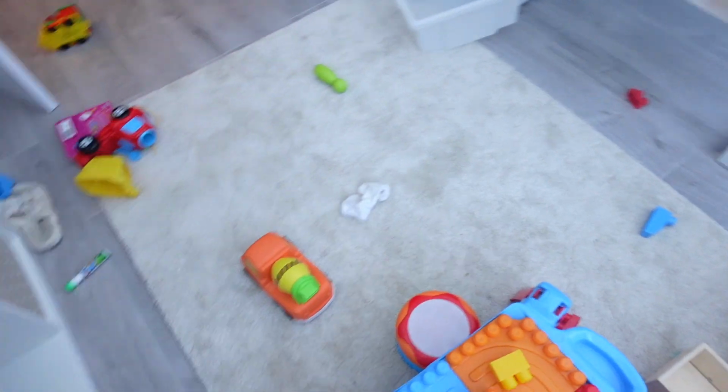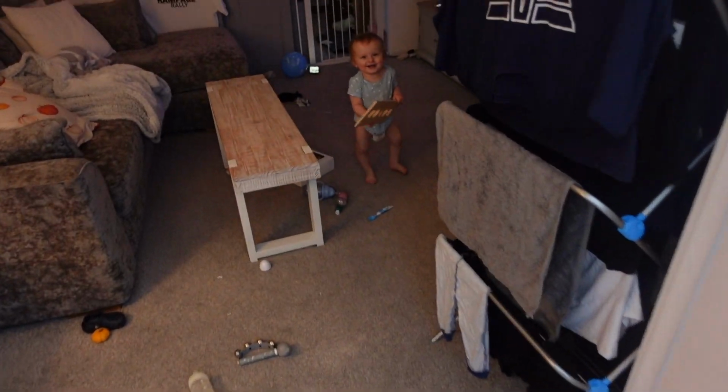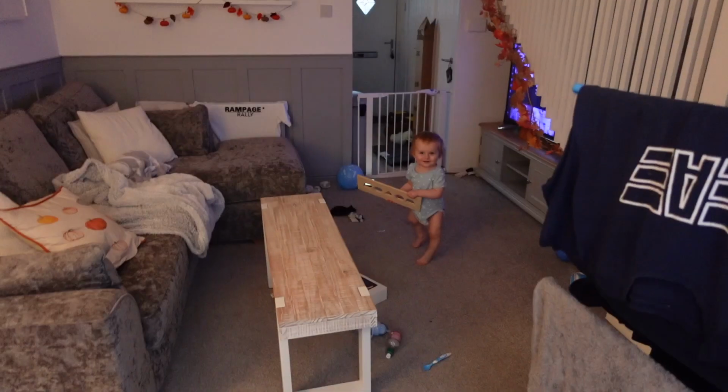But yeah, I'm leaving the playroom like this. I like it a lot, but a lot of the toys have been brought in here now, so I need to sort that out, don't I? But it's feeling so cosy. It's not even 4 o'clock and it's getting dark outside. I've just had to turn the lamp on in the living room because it was pitch black.